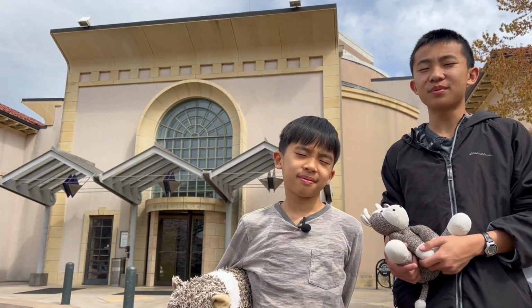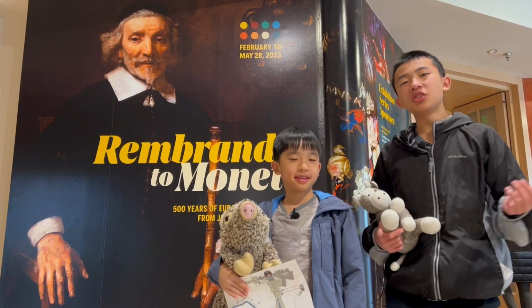Now we're at the Philbrook Museum of Art. First, we're gonna check out a special exhibit, Rembrandt to Monet. This gallery has 50 pieces from famous European artists in 500 years of history.